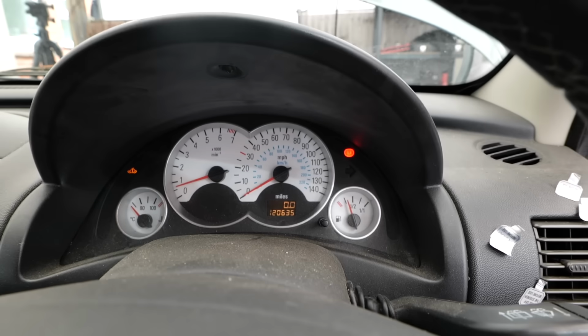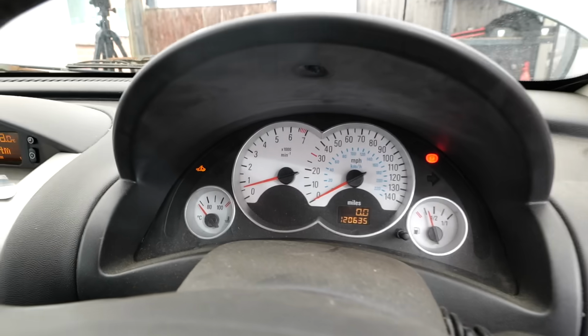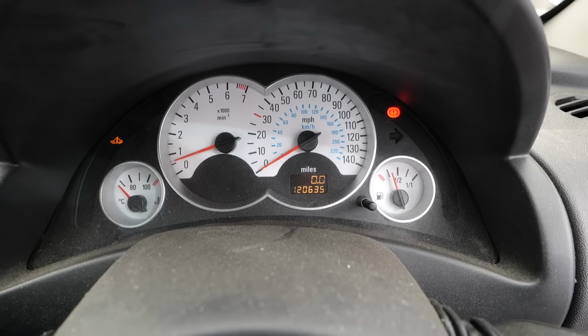Okay, so she is running. We have got this warning light on the dash and nothing else, which I am really surprised at. The engine is extremely tappy and I am a bit worried about that. It is very noisy. Maybe it just needs a service, but it doesn't sound promising. But luckily now it starts with the new battery and there is only one warning light on the dash, which I actually didn't expect.